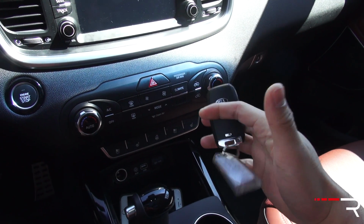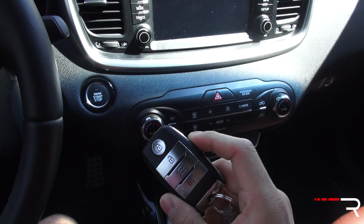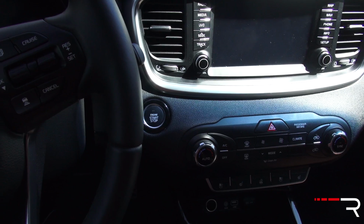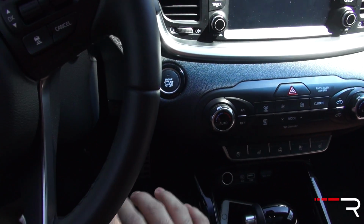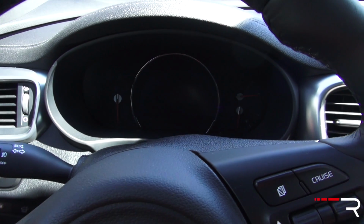Now you can see, here's the key for the vehicle. It's Kia's smart key access system. If you guys want the push-button start and the intelligent key, you have to go for the EX with the convenience package just to get that feature. Now, as you can see, just put your foot on the brake and then push the engine start/stop button to fire up the engine.